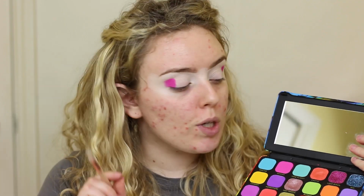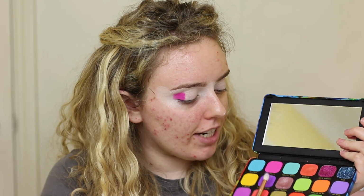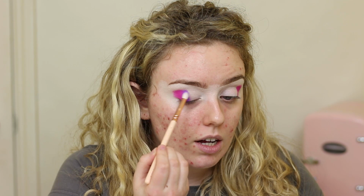Then next, on a new clean Zoeva 231, I'm gonna go into the purple, which is called Adventure, and this one's just gonna go next to the pink. I had forgotten just how pigmented these shades were. I feel like in the final look that I did in my review, everything ended up looking a bit dull. I don't know why. I mean, these are beautiful.